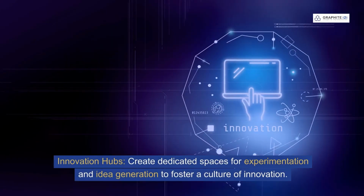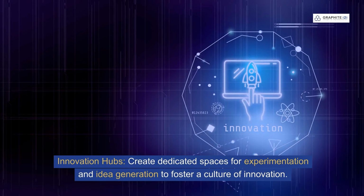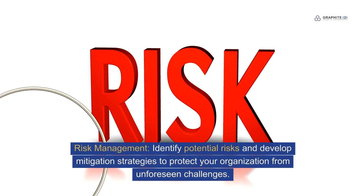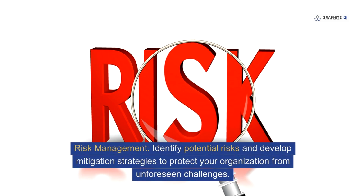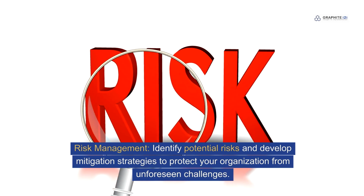Innovation hubs. Create dedicated spaces for experimentation and idea generation to foster a culture of innovation. Risk management. Identify potential risks and develop mitigation strategies to protect your organization from unforeseen challenges.